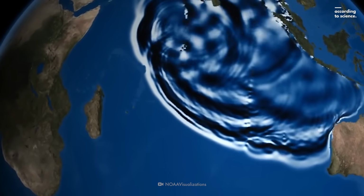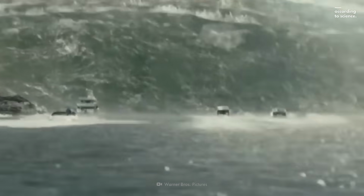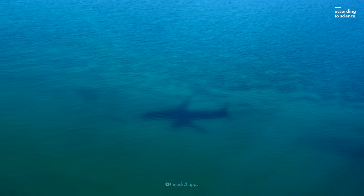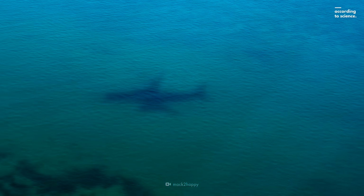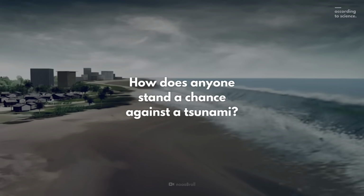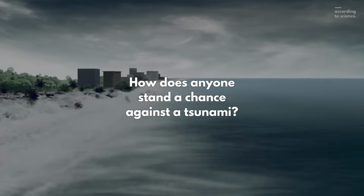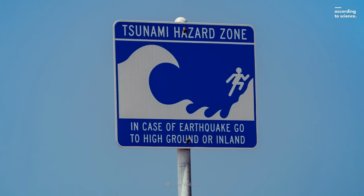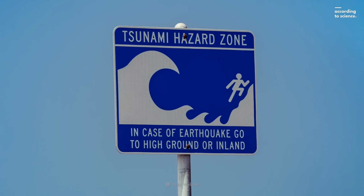A tsunami's waves can be 100 kilometers long and sometimes taller than 30 meters. They can travel across whole oceans, moving at the speed of a jet airplane. So with such speed, strength, and stamina, how does anyone stand a chance? Even in a tsunami hazard zone, you can still survive if you know what to do.